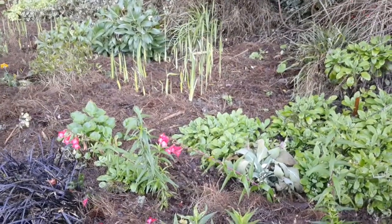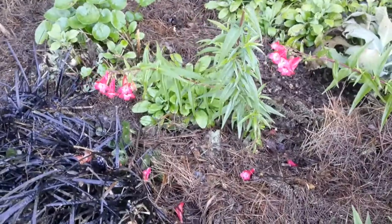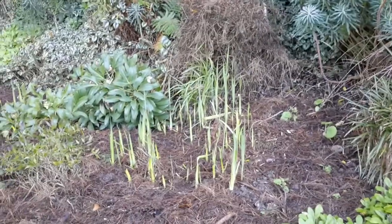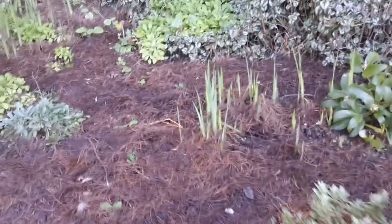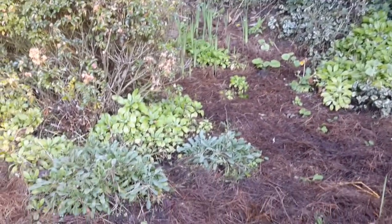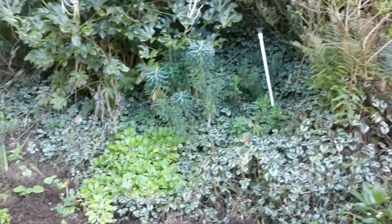So a bit further along, and still got penstemons in flower, which is great. And some more irises coming up, some more hellebores, and a few things poking through over here. So it won't be long. Spring will soon be here. I look at everybody else's video and think, oh God, they're in summer and I'm freezing. But soon I will be in summer and everybody else will be freezing.